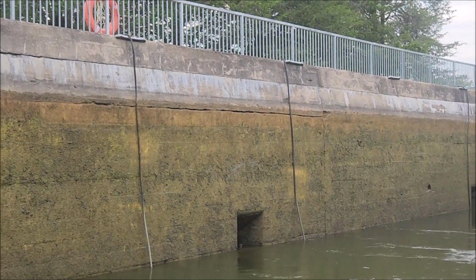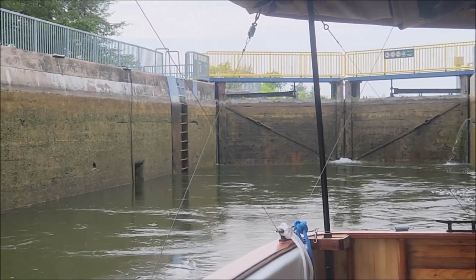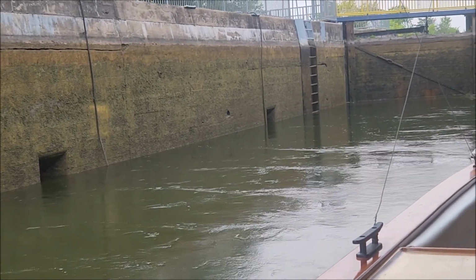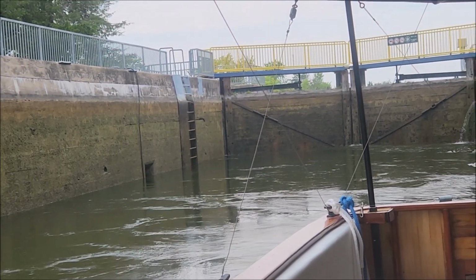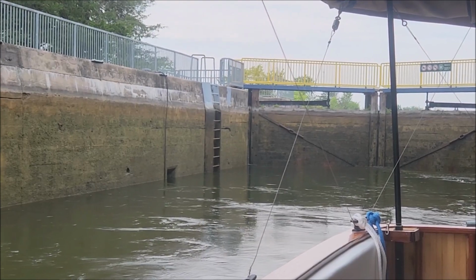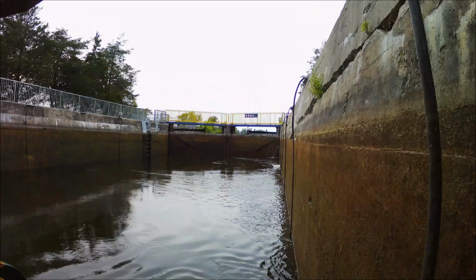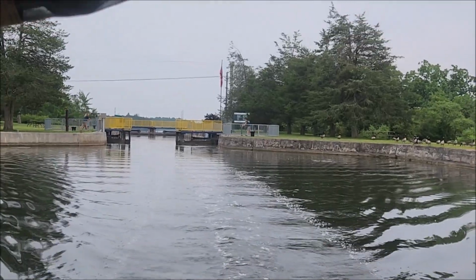And this is Lock 5 Trent, and a very nice place to stay. You can see the current, the way the water rushes in to fill the lock. It's coming from our port side, and that's why for the first 12 locks anyways, they want you to be on the starboard side. And that's Lock 5 Trent.